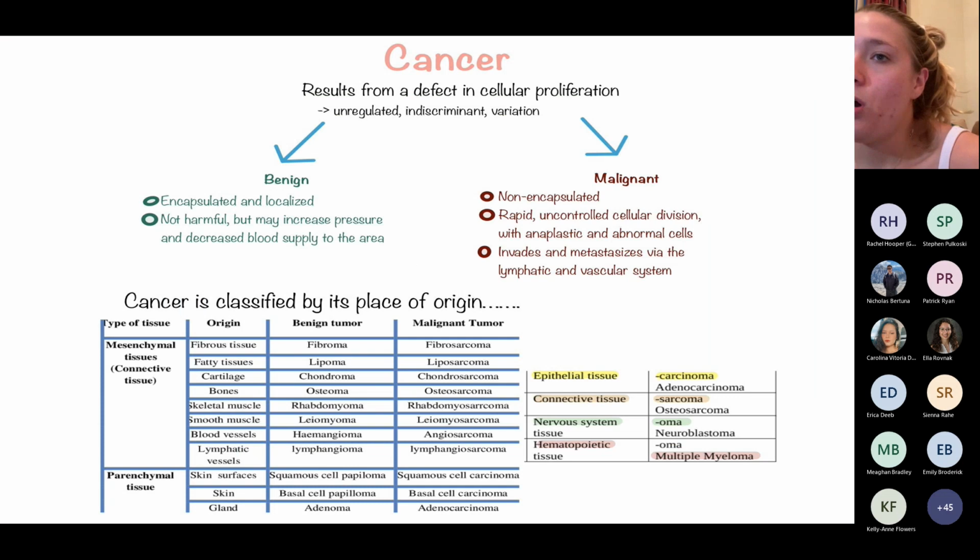Up next, we're going to talk about cancer. I know your cancer precast worksheet was very, very detailed. I'm going to try to help break it up. Really, we're going to focus on breaking it up into two. We have benign versus malignant. Benign is non-harmful in terms of it's not going to spread, it's not going to metastasize, and it is non-cancerous. Usually, it's just going to be uncomfortable, things like that.